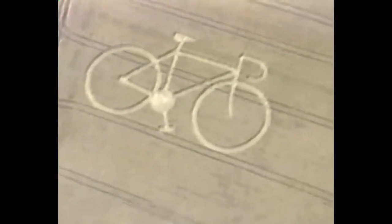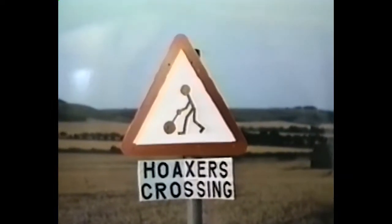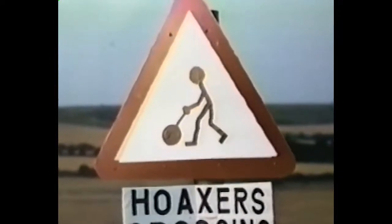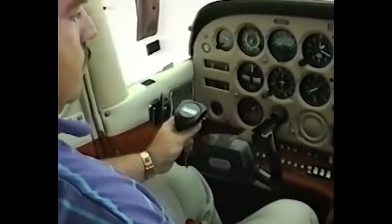And this, too, appeared right next to the route of the Tour de France bicycle race. So somebody put this warning sign up along one of the roads. And then Steve and I heard about a huge formation. It was up north, and so we went flying through the clouds, flying on instruments, and for the first time in my life I felt a little nervous because the windows went as white as milk. You couldn't see a thing outside.